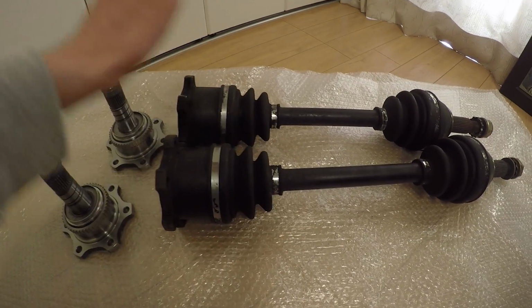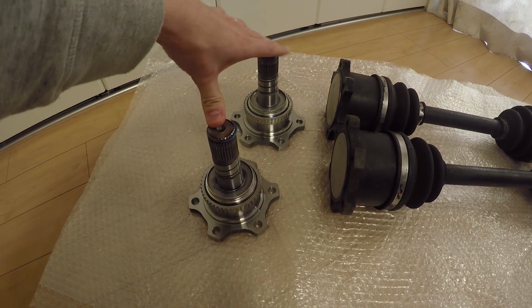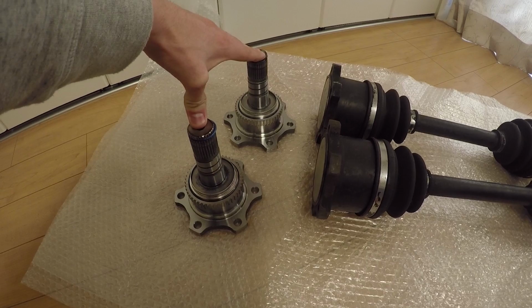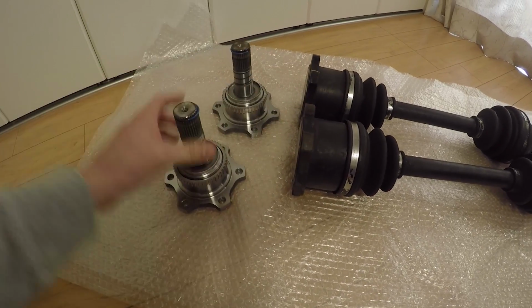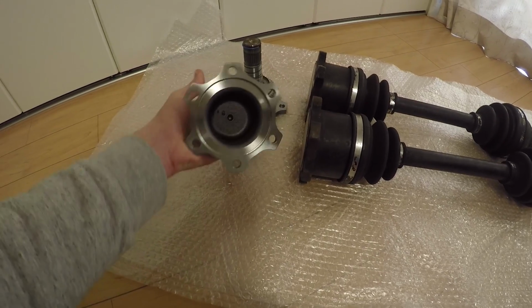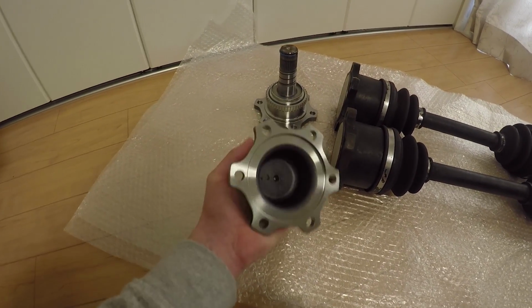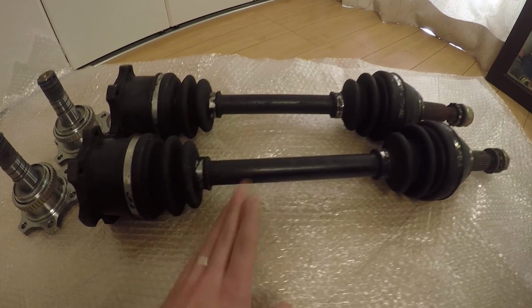Okay, so what I have here are GTR CV shafts, and then I have the Nismo GT LSD, GT Pro, I think it's called, LSD stub axles. Now, these are the 6-bolt spaced editions, so they kind of look like the 5-bolt ones that go on the Skylines, but these are a lot stronger and beefier. They come in the 350Z, 370Zs and the GTRs. These shafts are beefy as hell.